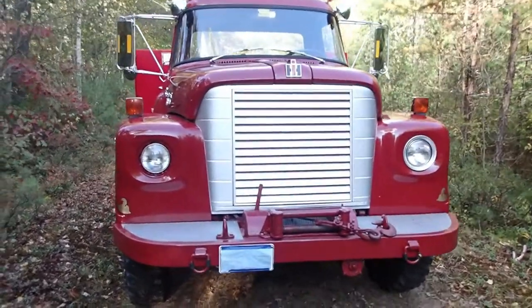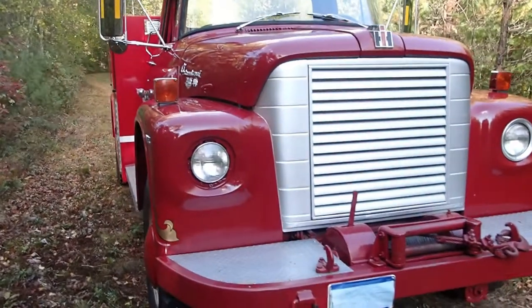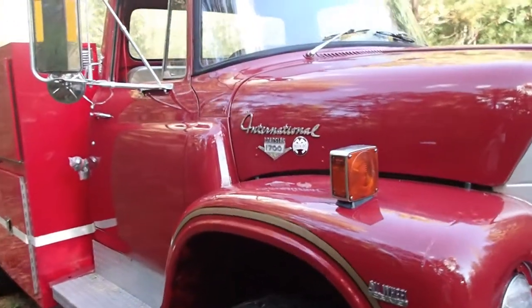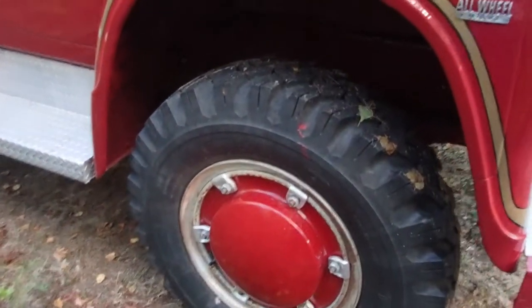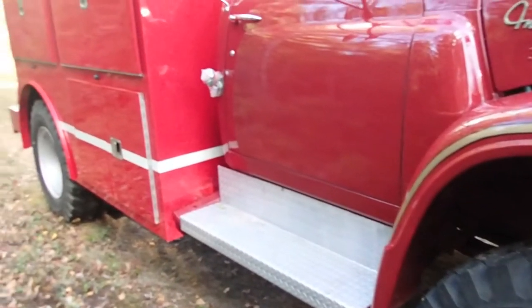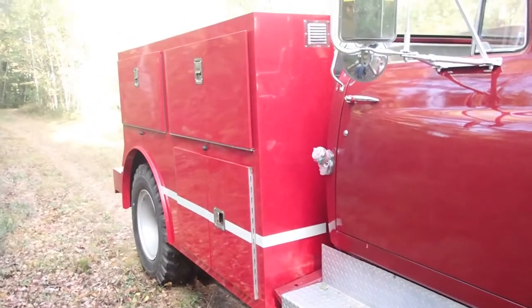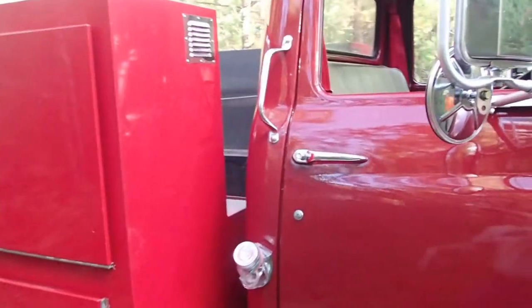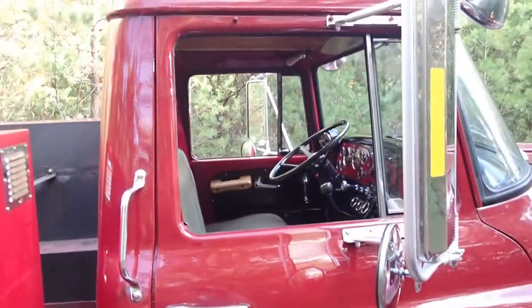This truck is a 1969 International Loadstar 1700 4x4. It has the original 392 V8 gas engine. It's got a 5-speed manual transmission, which has a compound low and 4 over-the-road gears. There's no 2-speed rear end. There's no overdrive.